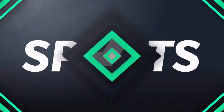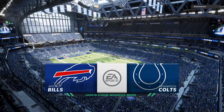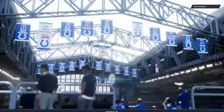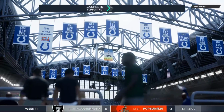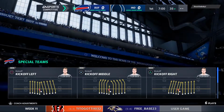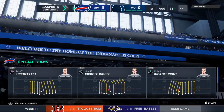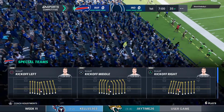Can I kick it? EA Sports coverage of the National Football League is on the air. The scene a few moments ago, here it is. It's unlike any other in sport as both teams made their way out of the tunnel. These folks are fired up as their guys are ready to do battle between the Buffalo Bills and the Indianapolis Colts.